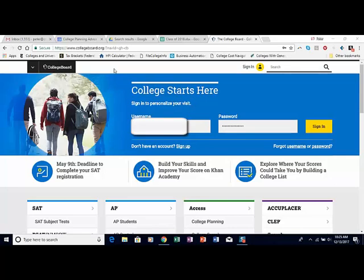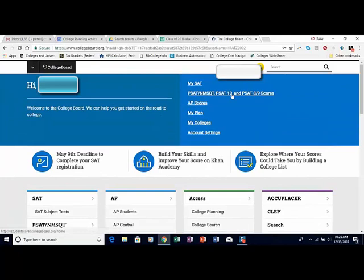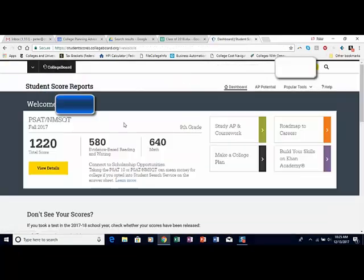You can also talk to your guidance counselor at school, but the easiest way is simply to log into the College Board with your account ID and password, and you'll be able to see your scores. So once you log in, you'll be able to get to a link where you'll be able to find your scores, which is up here. And so you click on that, and it takes you to your score. That's this one right here, the total index score, and then you have a breakdown of each section.